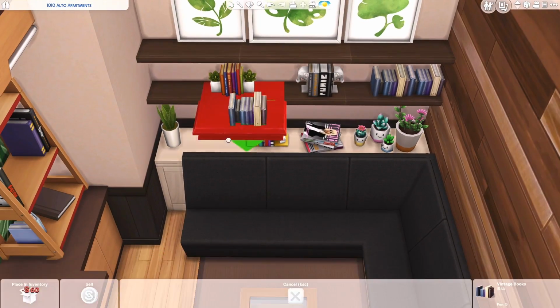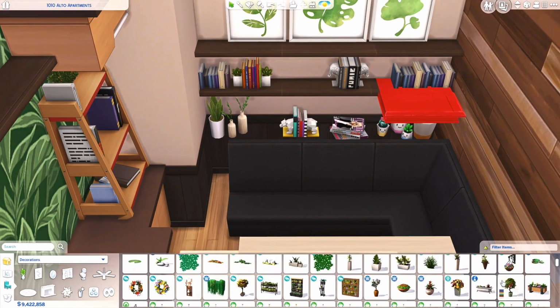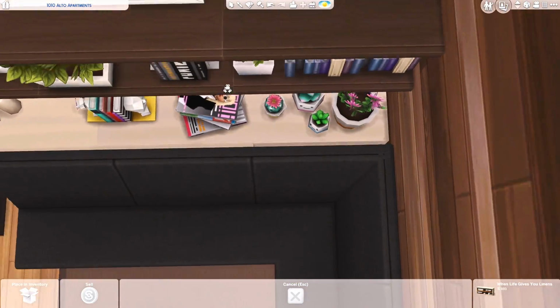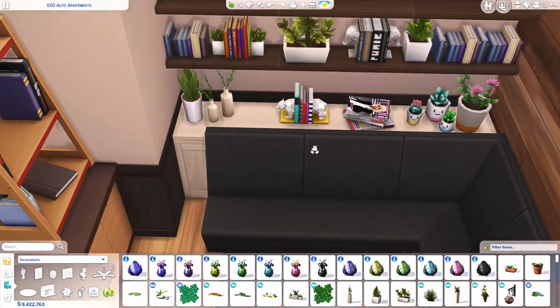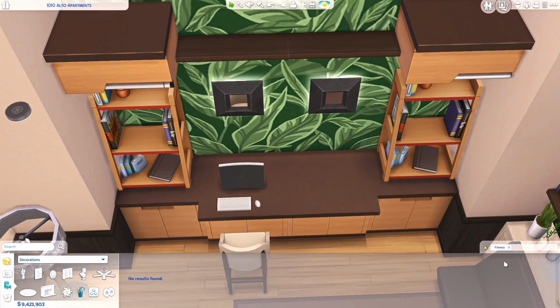But this is just overcluttered, and I know there's no desk in here. They have their computer on island counters, but I like how that looks sometimes. It's been a while since I've done that as well, so I feel like I just had to bring that back a little bit, but it's not the typical kind of office. I hope you guys like it though.